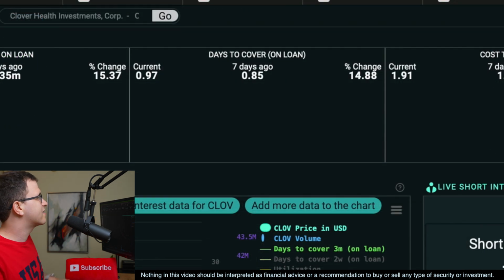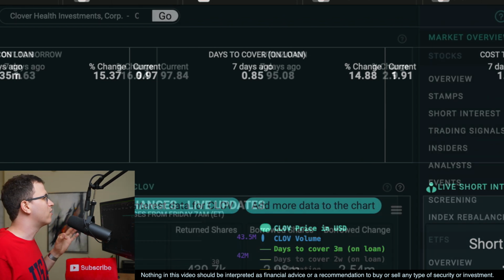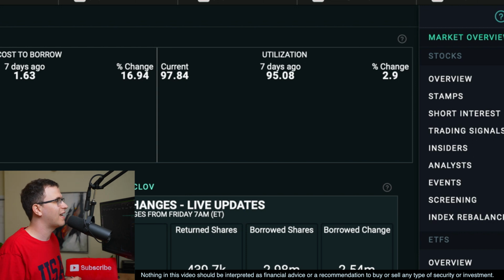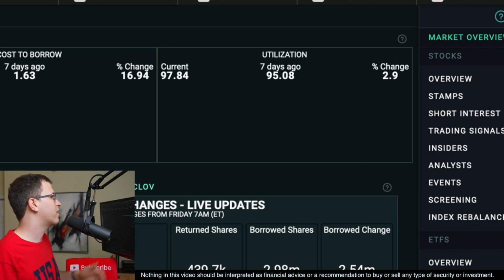When we look at the days to cover, we currently see that it's 0.97 days and the utilization rate is 97.84. Basically, any shares on loan are already loaned out. So we're getting very close to getting back to 100%, an increase from 7 days ago as well.